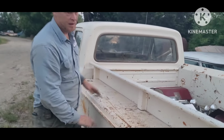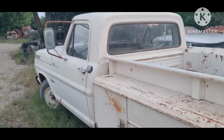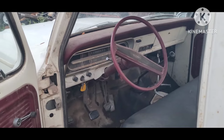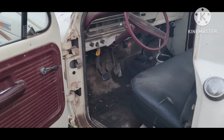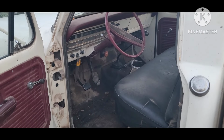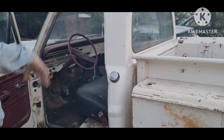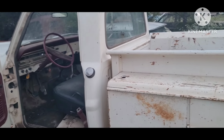The guy I got it from was a scrapper, and he said it was too good to scrap. He said the old guy in the 90s drove it into the barn and parked it. He was just tired of the old truck and got himself a new truck. Wow. And they used it as a workbench storage place.